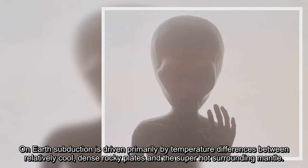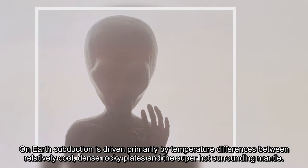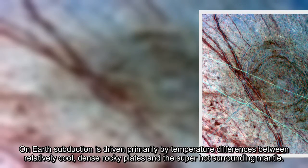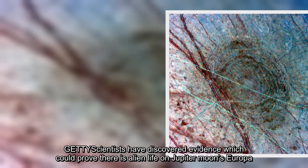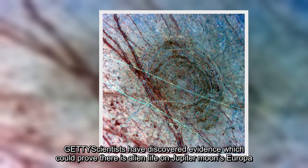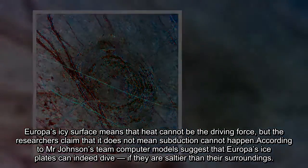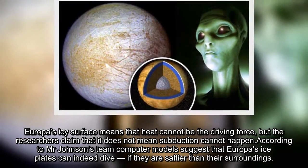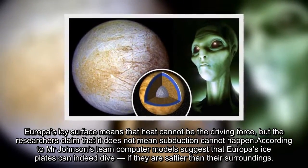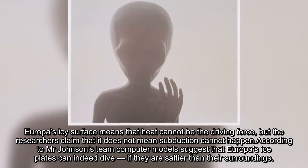On Earth, subduction is driven primarily by temperature differences between relatively cool, dense rocky plates and the superhot surrounding mantle. Getty scientists have discovered evidence which could prove there is alien life on Jupiter moon's Europa. Europa's icy surface means that heat cannot be the driving force, but the researchers claim that it does not mean subduction cannot happen. According to Mr. Johnson's team, computer models suggest that Europa's ice plates can indeed dive if they are saltier than their surroundings.